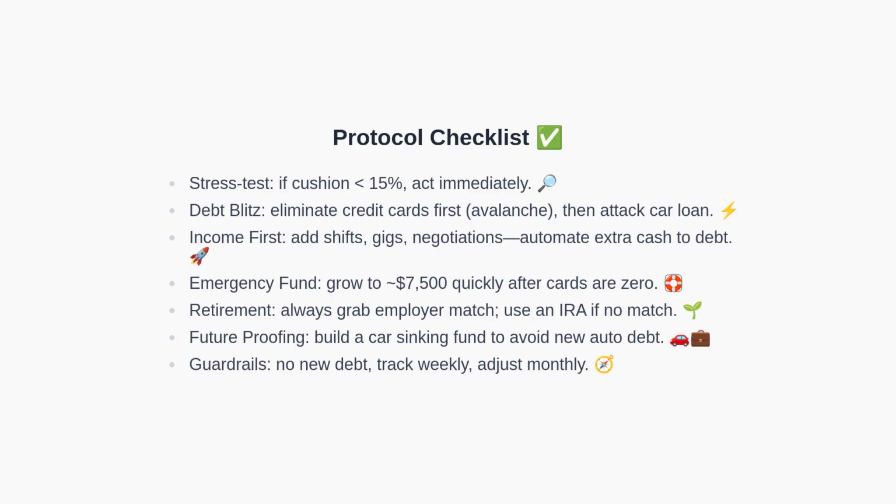Use this checklist to guide your actions. If the budget cushion is under 15%, take immediate steps. Conduct a debt blitz by eliminating credit cards first, then attacking the car loan. Prioritize income increases and automate those funds toward debt reduction. Build the emergency fund to around $7,500 after revolving balances are cleared.